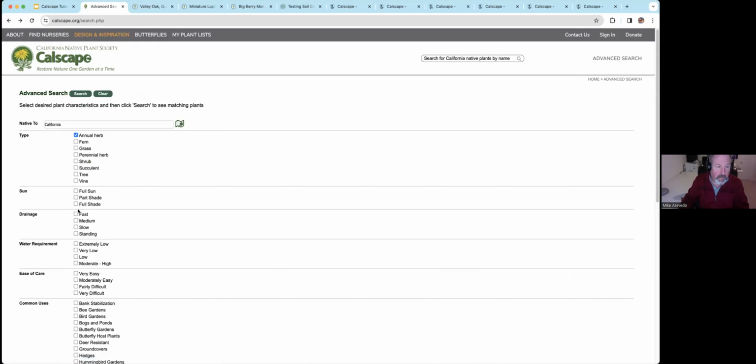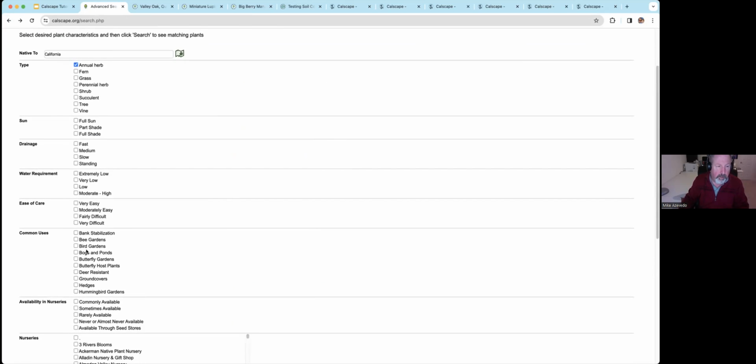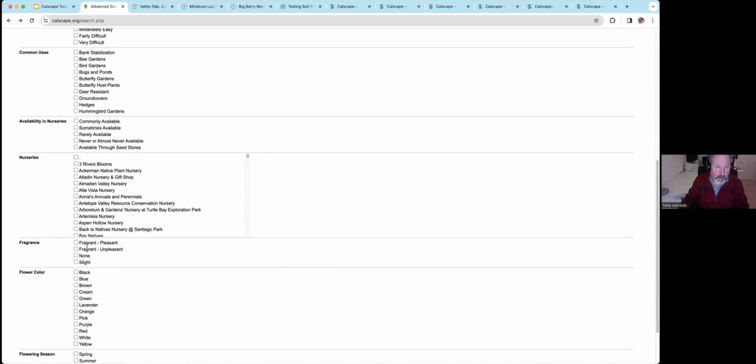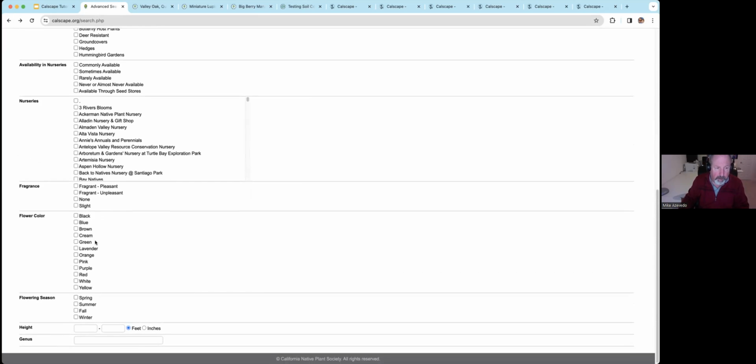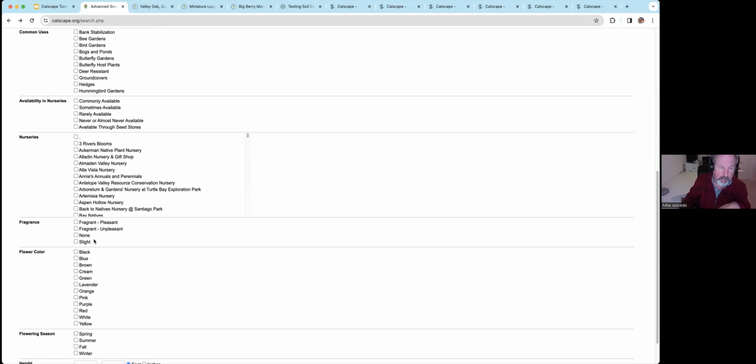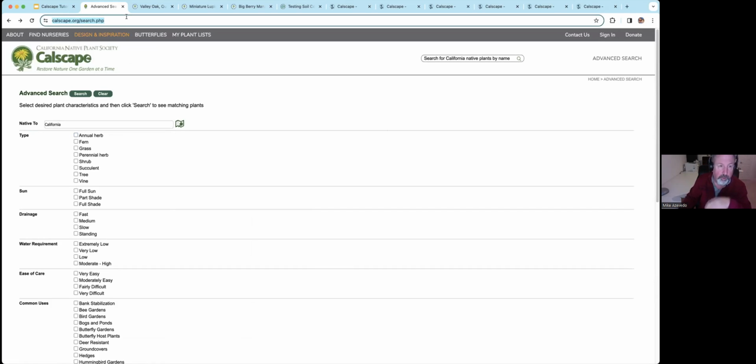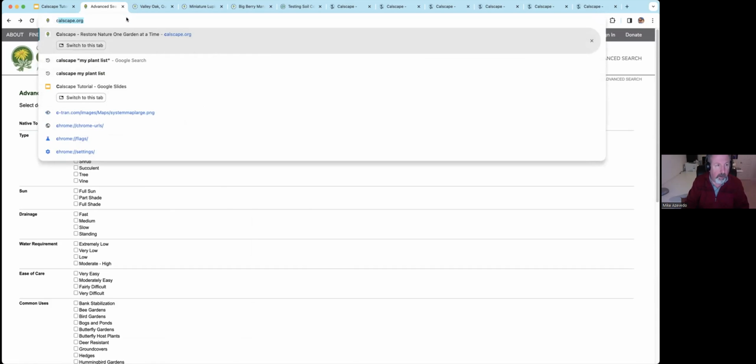Okay, and you can see all of the different options for filtering here, right? And we'll talk about all these different things. A lot of this, again, there are different ways of going about it, but the advanced search is another way I just wanted to show you about.